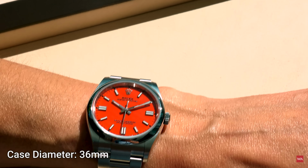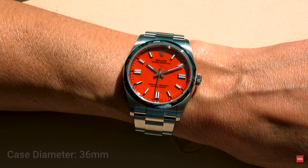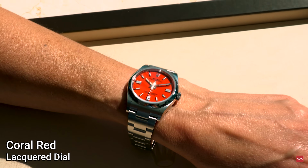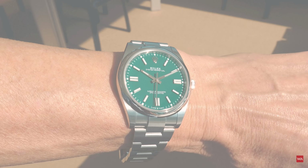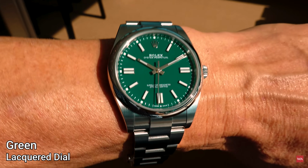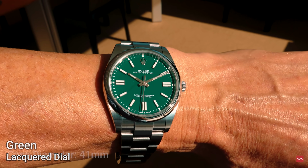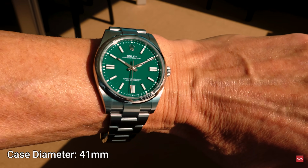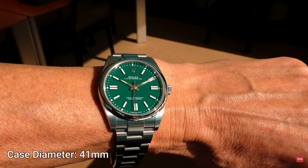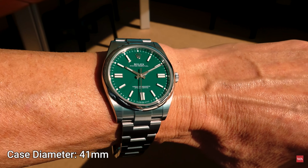36 millimeter on the wrist of a charming lady to see how it looks. This is the coral red. Very nice color, I have to admit. Beautiful. Now comes green. So this is how the green looks on my wrist. Not bad at all. I'm not a big fan of green. Some of you following what I've been doing know that green is getting more and more popular, and now Rolex is launching the Oyster Perpetual, the new 41 millimeter, and also in the other sizes, where those vibrant colors are available.